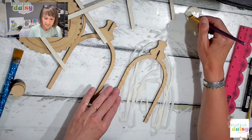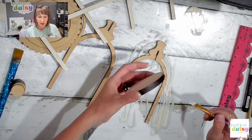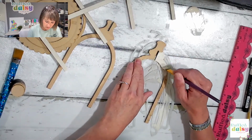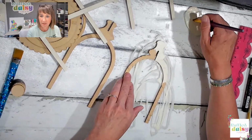Oh, that's a great idea, Dixie. So Dixie said you can use these to glue on the bottom side and then put your feet on so that you have more layers. That's a great idea. I would have never thought of that.